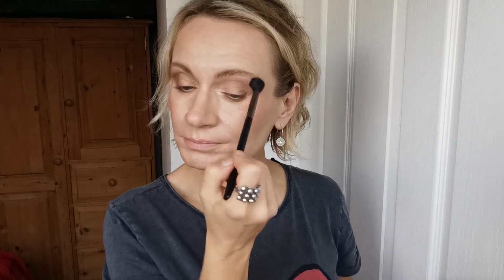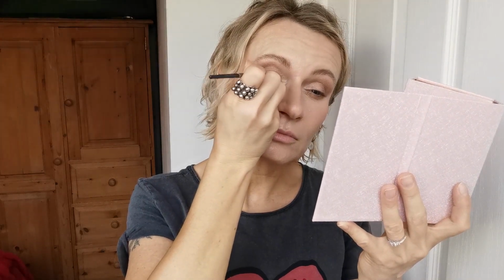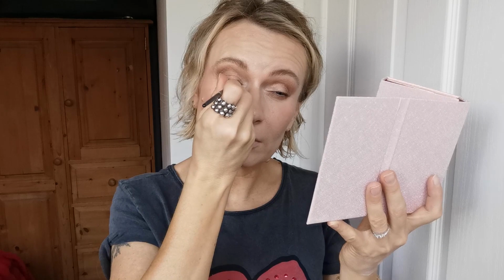Yeah, this is done. Then we're going to go with this little tiny angle brush. I think this is from Urban Decay, a dark black color, and I'm going to do my lash line with it. It's going to be like a very subtle liner, which you can smudge. I will smudge a little bit. You can wet the brush with it, and it's going to be nice and kind of dark. I'm going to do a little bit in the corners, and a little smudge with this brush.